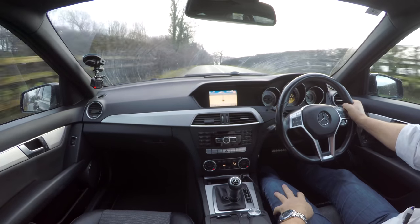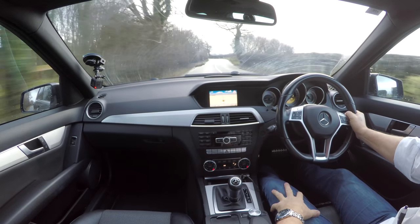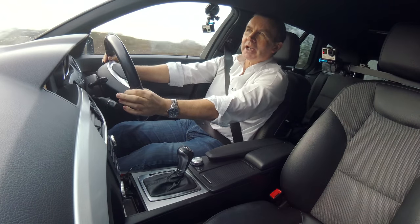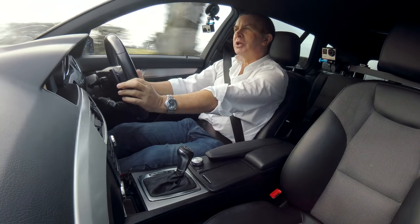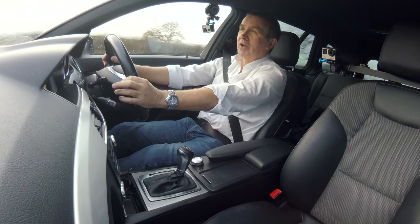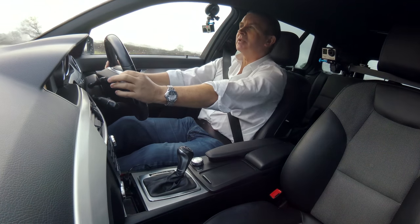When I started as a salesman at Mercedes-Benz, the first car I got there was a Mercedes C180 with an AMG body kit on and AMG wheels. Funnily enough, in this colour, it looked absolutely marvellous.